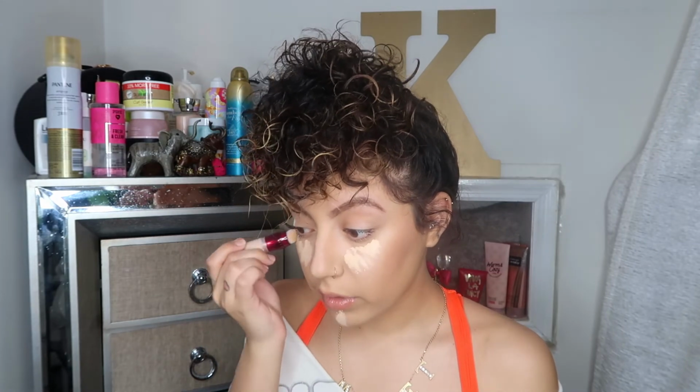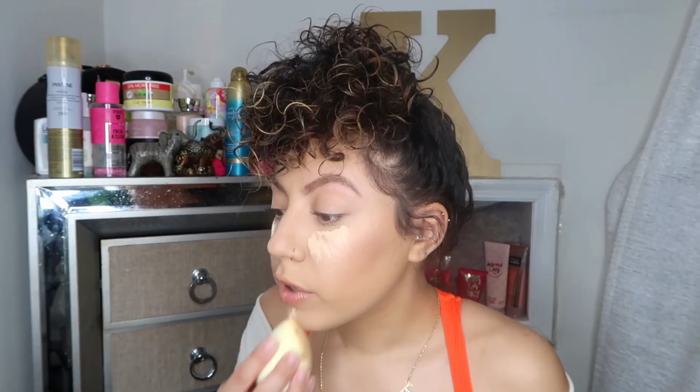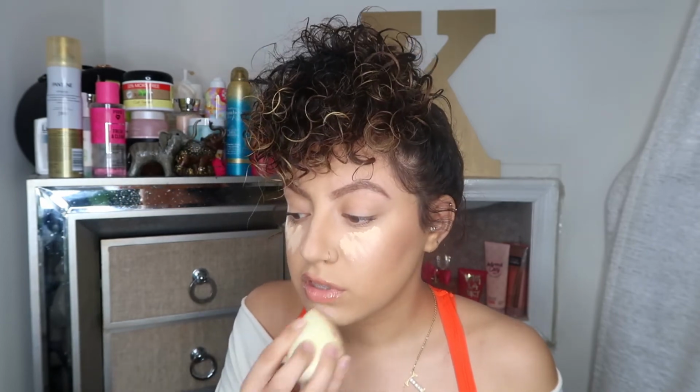Alright. This is what I wanted to use. It's looking like it might be a little bit too light for my skin, but I already bought it, so I'm gonna use it. This is part of the contouring, so you're putting it on the parts of your face that you want to highlight.